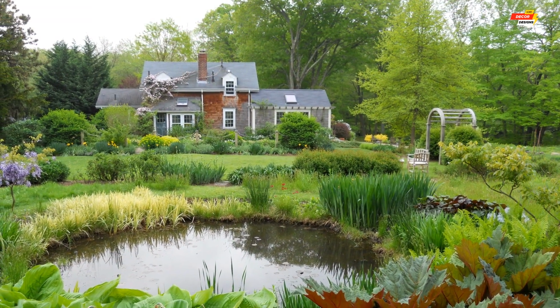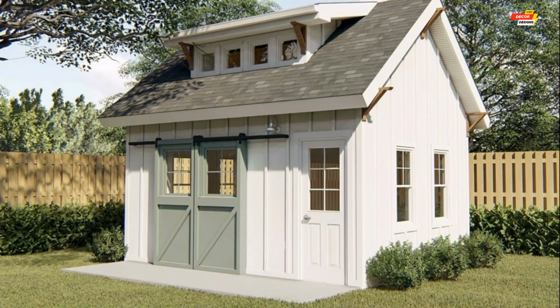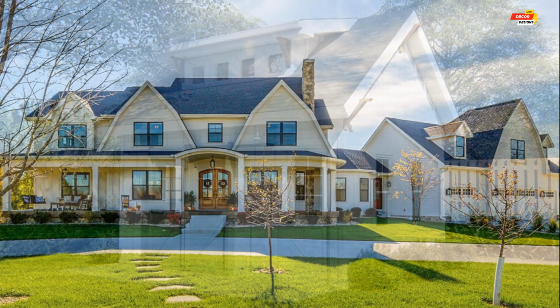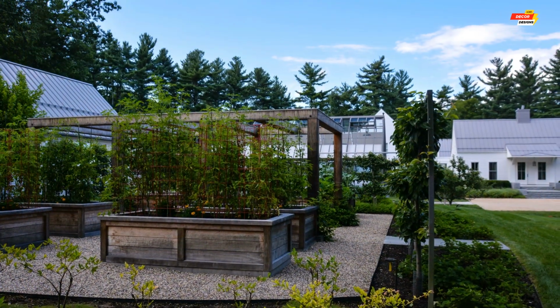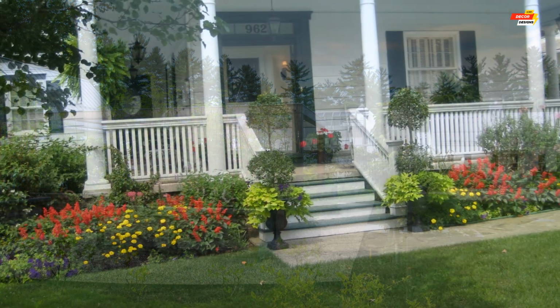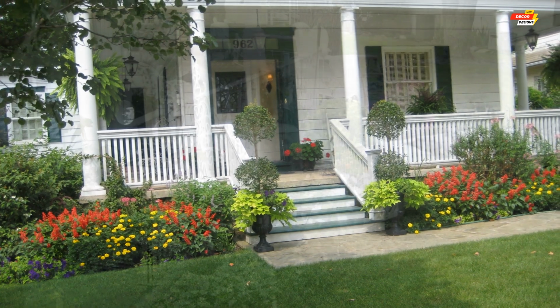A farmhouse garden is more than just a space to grow plants. It's a place to connect with nature, relax, and create lasting memories. By following these tips and incorporating your personal style, you can transform your outdoor space into a beautiful and functional oasis. Ready to create your dream farmhouse garden? Start by planning your design and gathering the necessary materials.